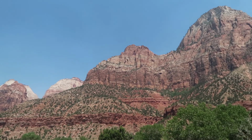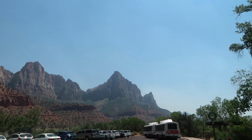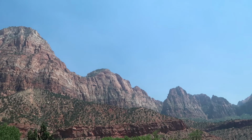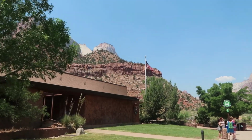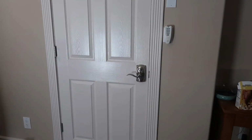All right, we're stopping by this historic center here. Has like one of the most iconic views in the park. But we decided to call off that last little hike, and then this way we can spend more time with the family we came down to visit. So we're back, and let's see what everyone's up to.